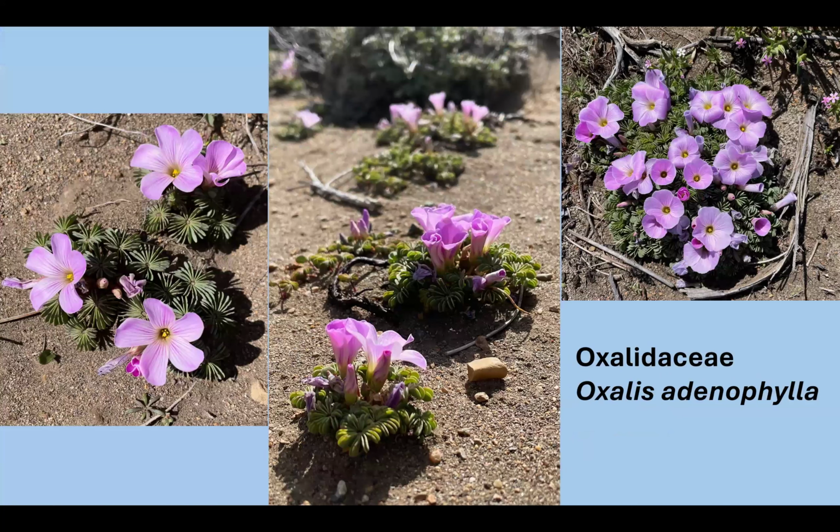And then another shamrock. So these were growing, and you can see that coarse sandy soil, and they were just these brilliant pink, and the leaves are detailed. But yeah, it just went for a long ways anyway. You'd see the pink dots.